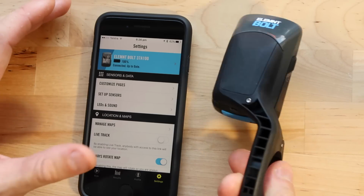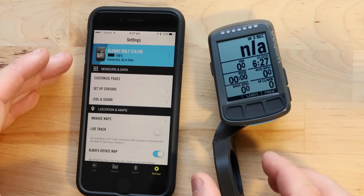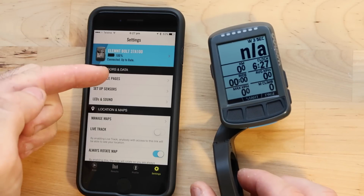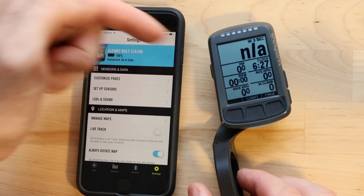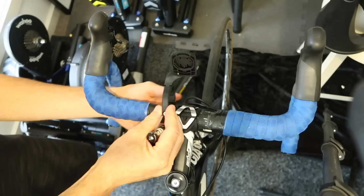So there's our initial unboxing and setup. That's all looking pretty straightforward. So I think the claims are justified. That was quite easy to set up. As long as we had the app open, we pointed the camera at the screen of the Bolt, and away we went. Okay, let's get this on the bike and go for a roll.